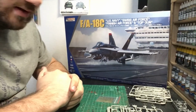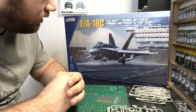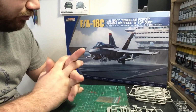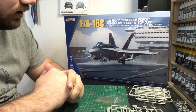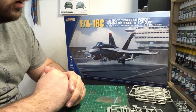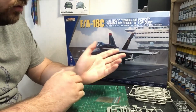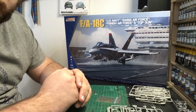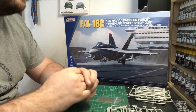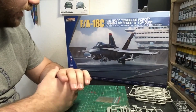Everything looks nicely detailed. It looks like it should go together quite well. I hear generally quite good things about it. Personally, I'm not sure which one I will do yet. Probably one of the carrier birds. I don't really want to go and buy any more aftermarket decals when there's 6 or 7 options in this kit. That would be a bit silly because I'm not after building a particular aircraft. I didn't buy it to do a very specific one, so I'm quite happy to just take one from the kit.